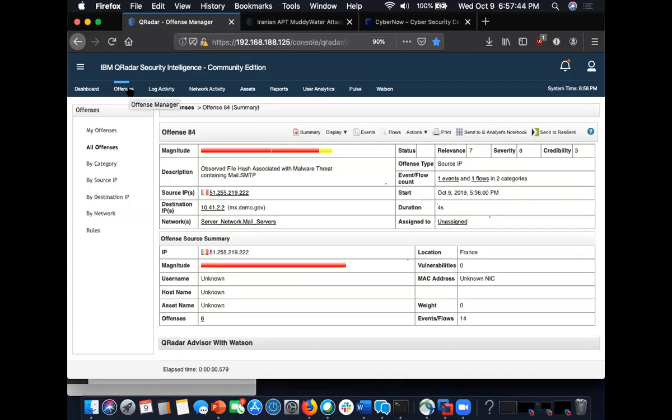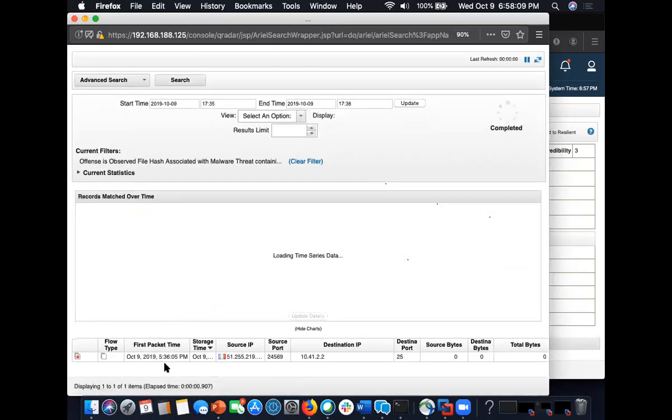What we can do with QRadar is actually start blocking these, banning these files before they actually get to the mail server itself. So you don't even have to worry about a user clicking on this by any chance. The other thing I wanted to show really quickly is that the rule that got triggered here, if I go back into flows, is actually based on the hash of the attachment.